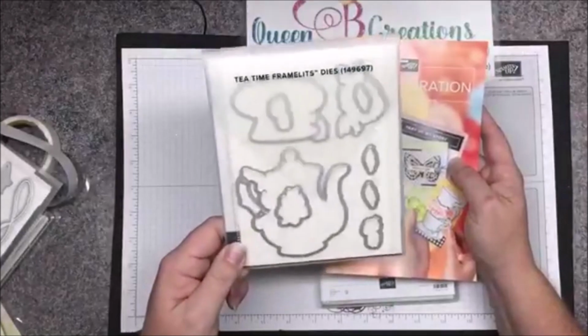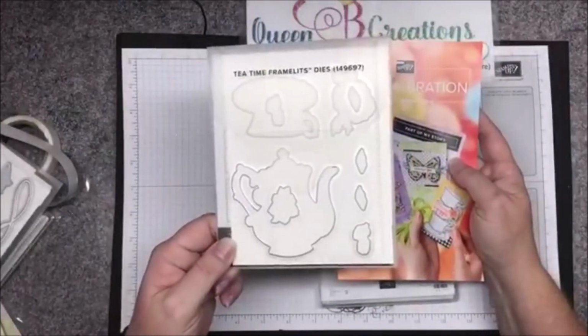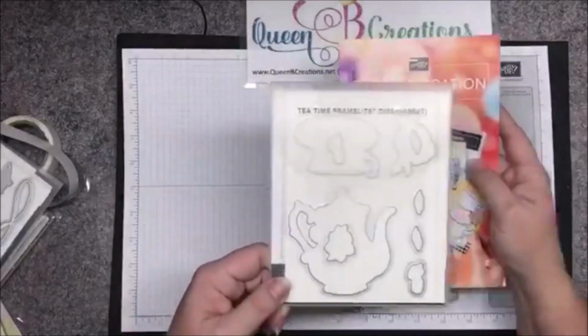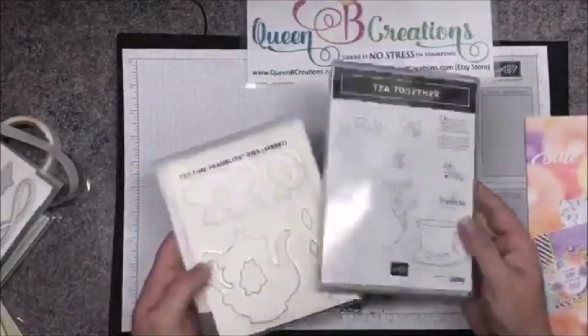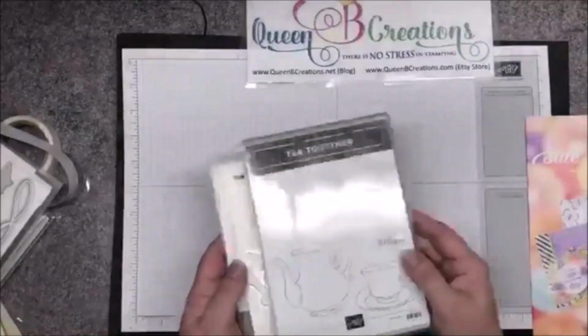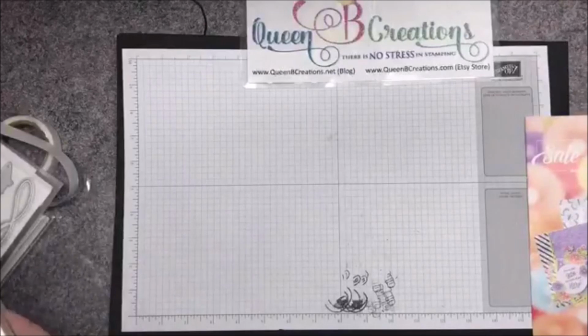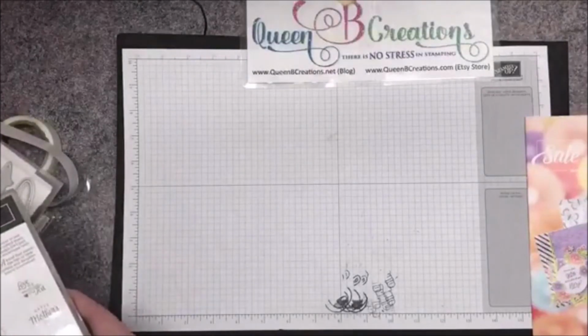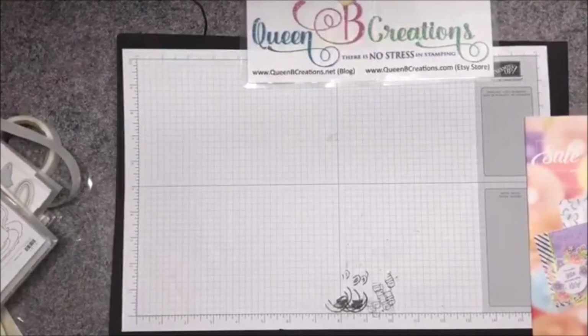So if you spend $100 buying things out of the current Stampin' Up! offerings, you would get this set of framelits for free. And they coordinate beautifully with the Tea Together stamp set. And say, maybe you're not into tea, and so there may be other things that you're looking to get. And so I have quite a few other goodies here to show you what you could get if you're not into tea.